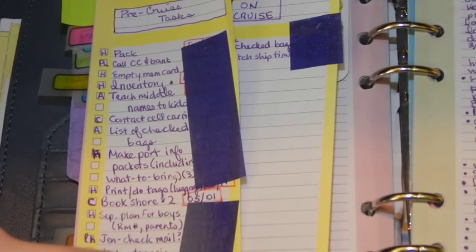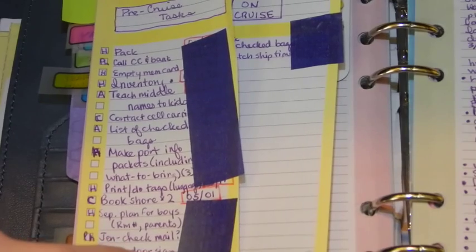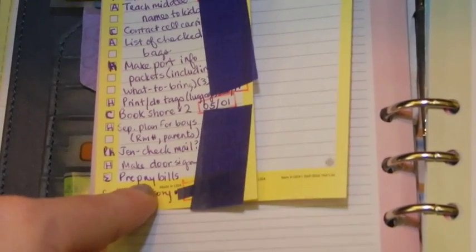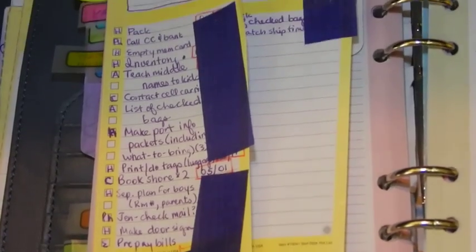Have my sister check my mail, and make a sign for my door on the cruise so that when we're walking to our cabin, we immediately see that's our place to be. Prepay bills while I'm out of town. This one's really important. I don't even know if you can see that one, but prepay bills and inventory. I'll tell you about inventory in just a minute.